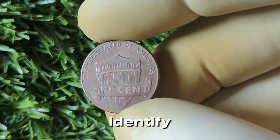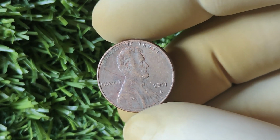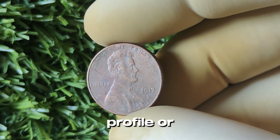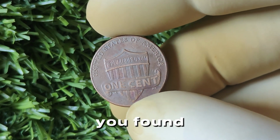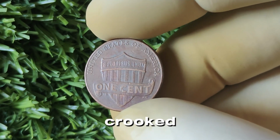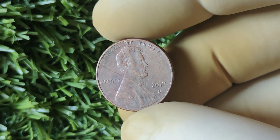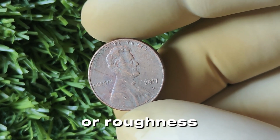So, how do you identify a potentially valuable 2017 D Lincoln penny? Here are some tips: look at the coin's surface for any signs of doubling. If the details on Lincoln's profile or the words "In God We Trust" appear doubled, you've found something special. Off-center strikes may look slightly crooked. If you notice that the design isn't centered properly, it could be worth more than face value. Check for any unusual characteristics, such as thickness or roughness.